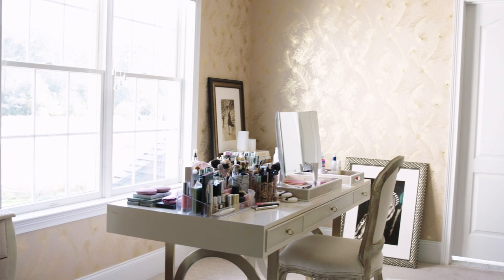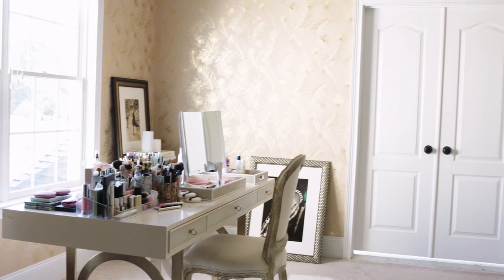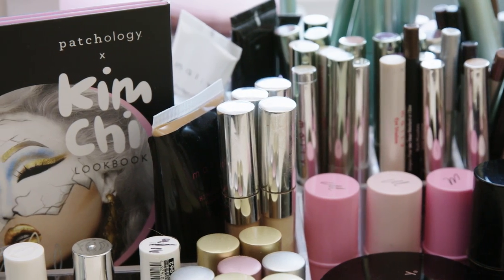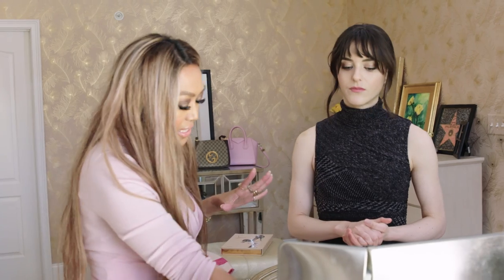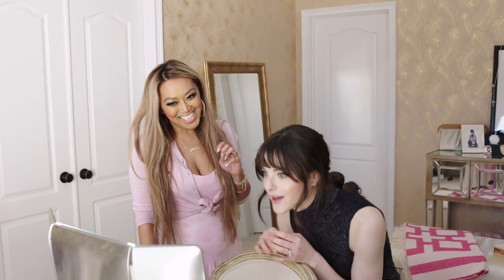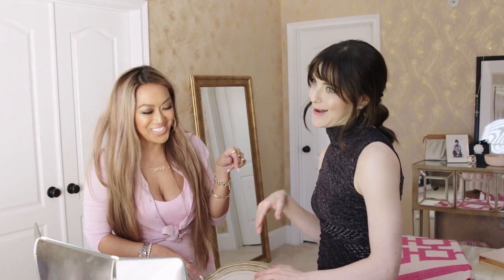But this is my dressing area where, if I have shoots or if I'm going to QVC or any TV things that I'm doing, this is where I really get dressed up. I love this mirror. It's all super easy. Oh my God, I look so much prettier in this mirror. It really does give you a great light. Although you always look pretty. Oh, stop.